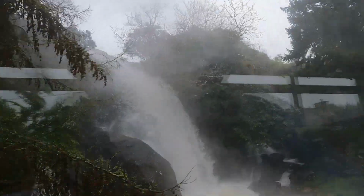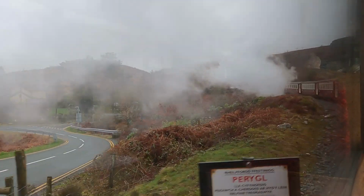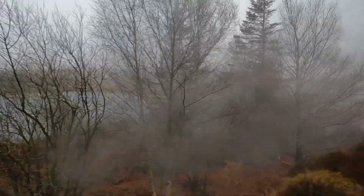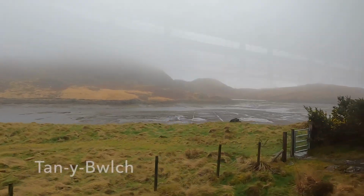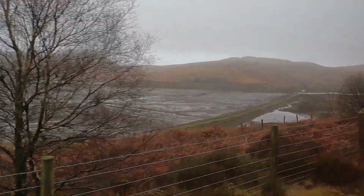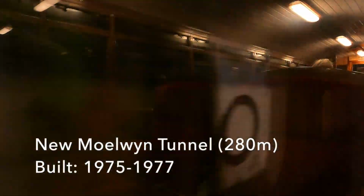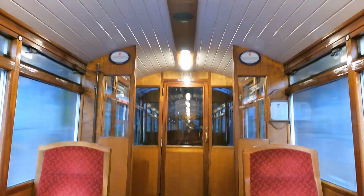And we now enter the newest part of the line. This section, known as the deviation, had to be built on a completely new route, as the original route had been lost under the reservoir. A volunteer workforce undertook the work between 1965 and 1978. And beyond the power station, the route of the old line is still clearly visible. The 280 metre new Moelwan tunnel was constructed by 3 Cornish tin mining engineers assisted by a very small team, so it might not be the Channel Tunnel, but it was a marvellous effort.